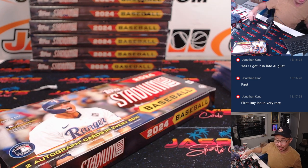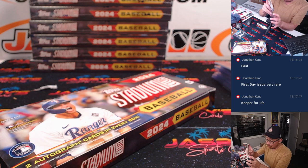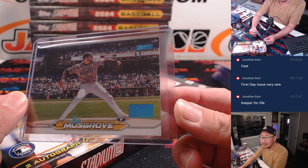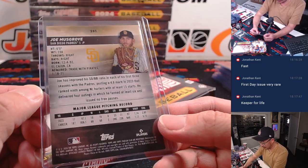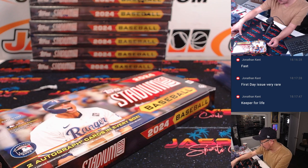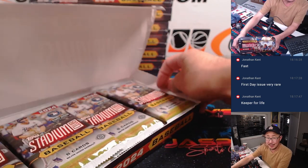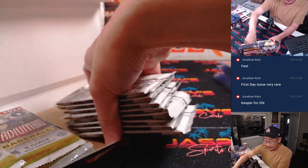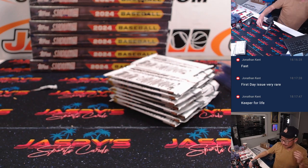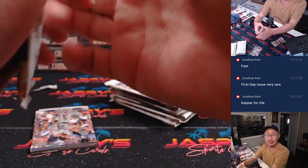Oh, the first day issue is very rare. Nice. So, Jeremy Peña and the Padres... Nice, that's a cool card. From San Diego and delivered the Padres' first no-hitter. Grew up a Padres fan. Nice, keeper for life. Wait, what product was that from? I remember the cards, I don't remember what product that popped out of.